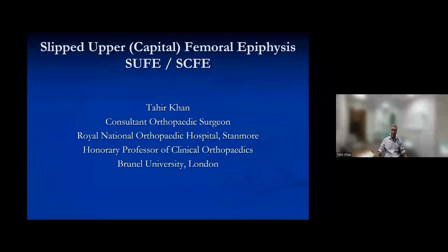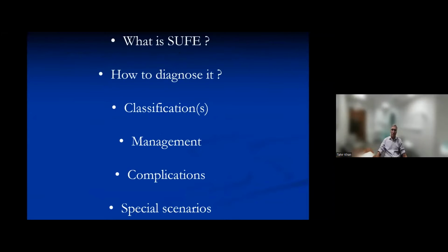Okay, so slipped upper or slipped capital femoral epiphysis, as Americans would call it. It's a hot topic, both from the exam point of view and clinical practice as well. My talk today is hopefully going to help you how to diagnose it. We'll talk a bit about classifications, management, a little bit about complications, and some special scenarios.